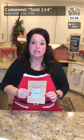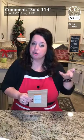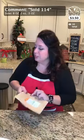So this one is both nutty and citrus. I would definitely say it is nuttier if you steep it in hot water. It's definitely more citrus, that lime comes through when you steep it in cold. So the pistachio lime is $114.